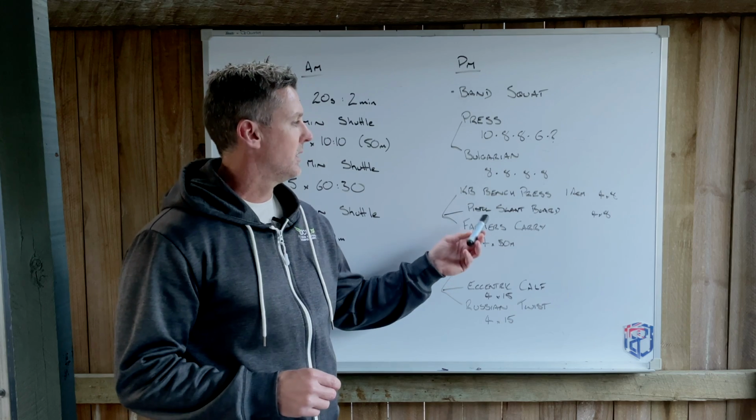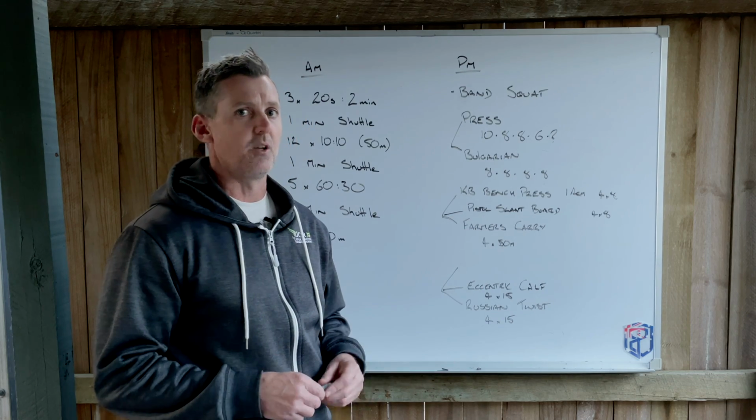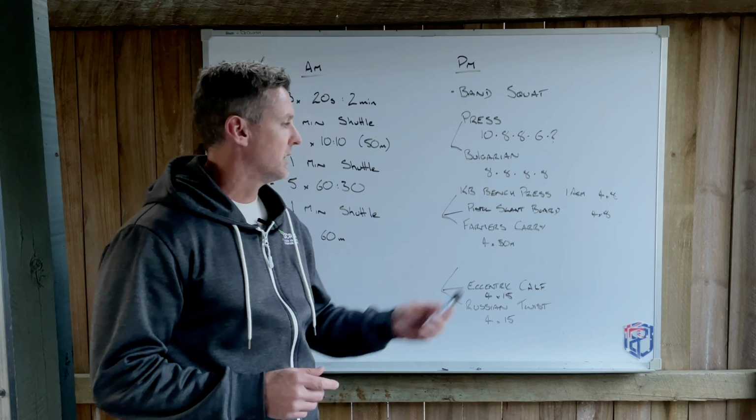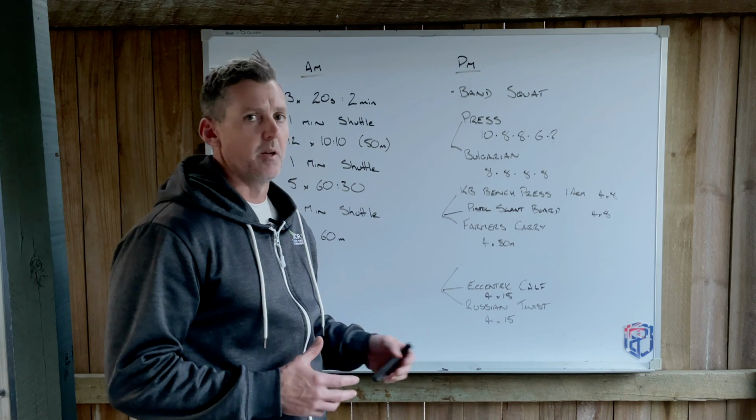The next one from there is going to be a kettlebell bench press one arm. So that's making sure I can stabilize on the bench as well, and that'll be supersetted with a pistol or slant board, so 4 by 8 for those, and then a farmer's carry, so depending on how I feel as to the weight on that. But that'll be nice and heavy.